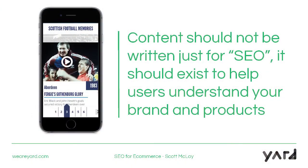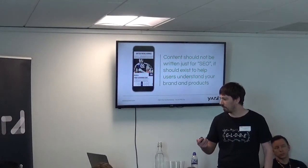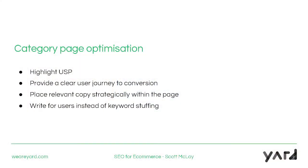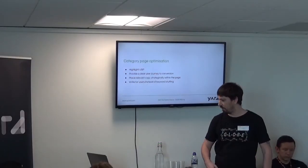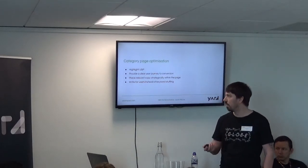It's important to remember that content shouldn't just be written for SEO, it should exist to actually help users understand your products and services. If you're optimising a category page, it's important to highlight your USP, provide a clear path to conversion, and place relevant copy strategically throughout the page, not just a big block of text at the top or the bottom of the page, and write for users instead of keyword stuffing.